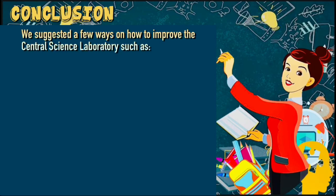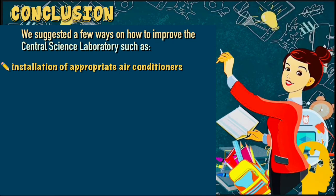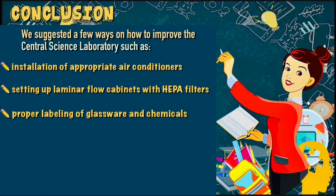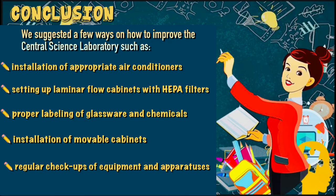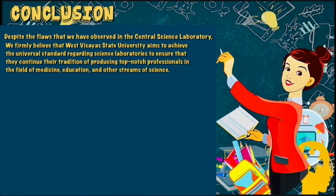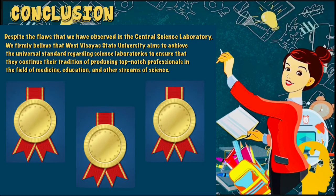We suggested a few ways on how to improve the Central Science Laboratory, such as the installation of appropriate air conditioners, setting up laminar flow cabinets with HEPA filters, proper labeling of glassware and chemicals, installation of movable cabinets, and regular checkups of equipment and apparatuses. Despite the flaws that we have observed in the Central Science Laboratory, we firmly believe that West Visayas State University aims to achieve the universal standard regarding science laboratories to ensure that they continue their tradition of producing top-notch professionals in the field of medicine, education, and other streams of science.